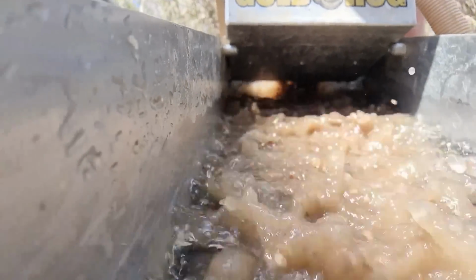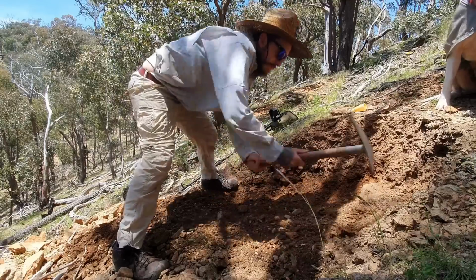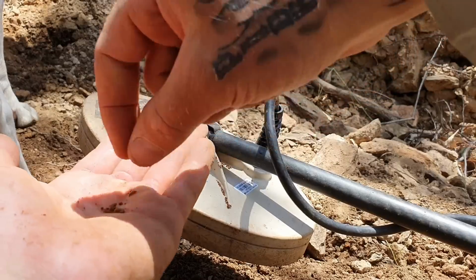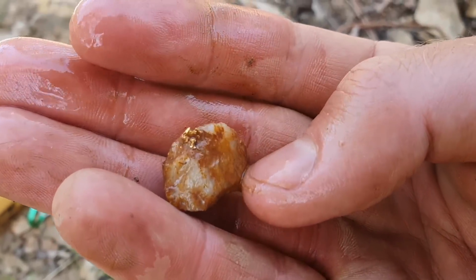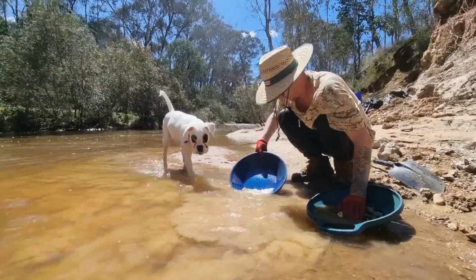The most powerful tool a prospector can utilize is his knowledge of the ground. Oh no, it hasn't started well. And that can only be built up over years of work. I can see it, it is gold. I'm gonna say that this is my favorite one. Because an intimate knowledge of your ground is going to allow you to find gold again.